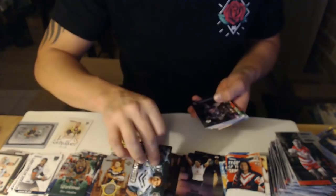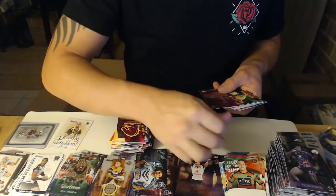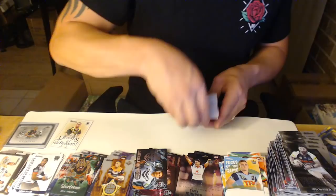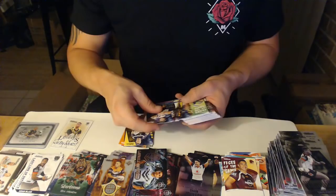Latrell Mitchell, Kafusi, Jacob Gagan, Fanua Blake, Alexander Brimson, Josh Mansour. Jaden Sua and Fussy Tua. Murchie and Milford.